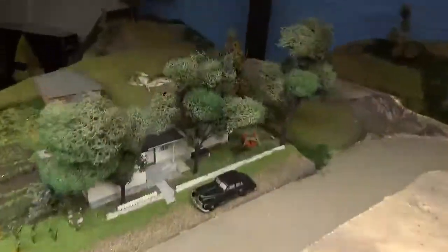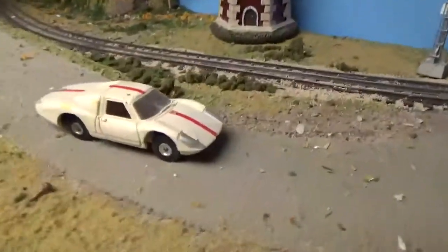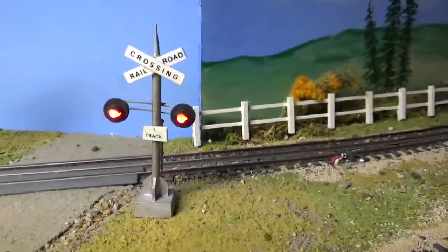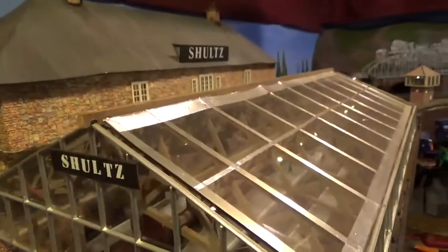Another lilac bush, but yeah, that's the old home place. That little car, I got that for Christmas about a million years ago. And why those don't shut off, I just don't get it. Let's see. Here's the, okay, I think I showed you that. And there's the Schultze station.